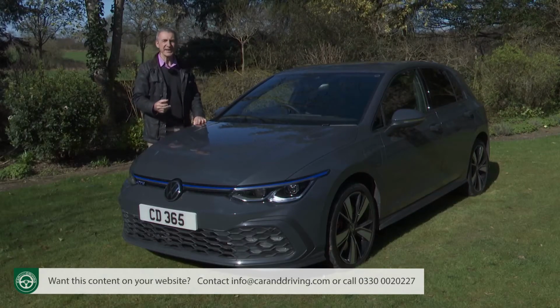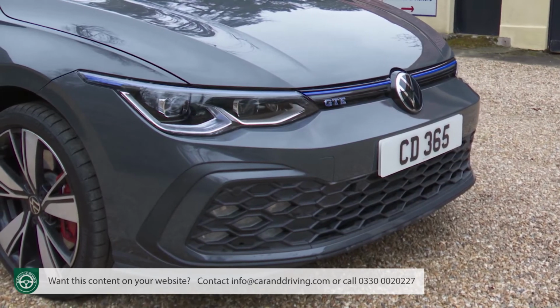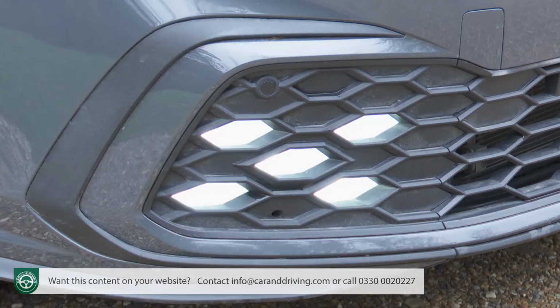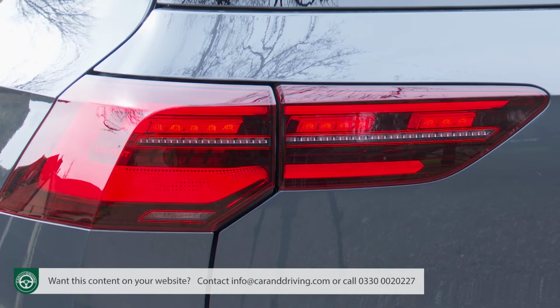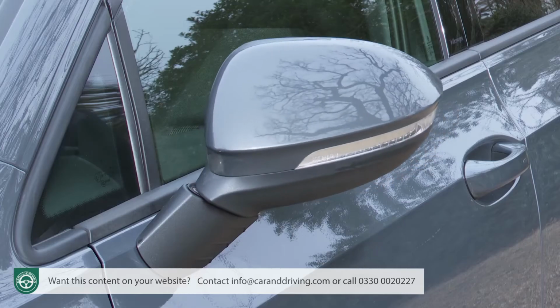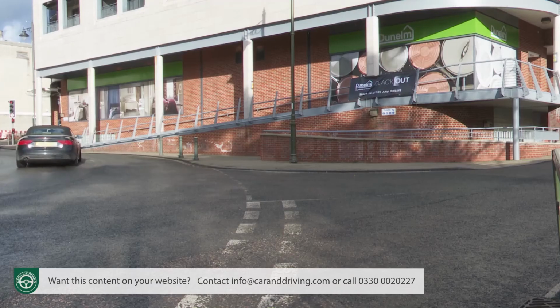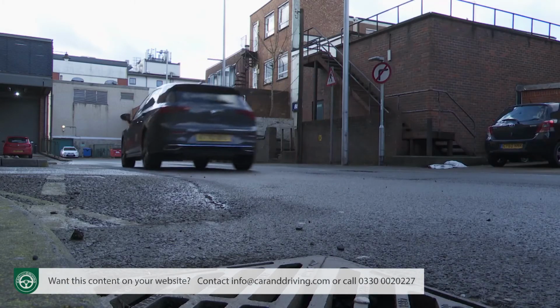On to GTE specific features. You get a GTE styling pack which gives you GTE design front and rear bumpers and a honeycomb front air intake with inset LED front fog lights. There's also 17-inch alloy wheels of the same Richmond design that you get on the Golf GTI, and LED rear tail lamps with sequential indicators, plus keyless entry, power folding mirrors and an E-Sound exterior sound generator system to alert pedestrians of your approach when you're moving all electrically in low-speed urban driving.